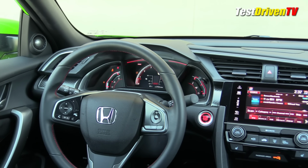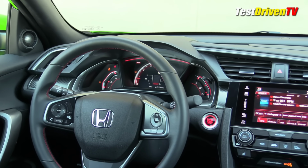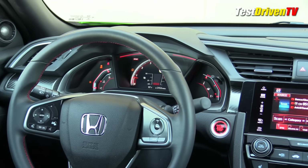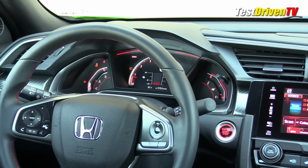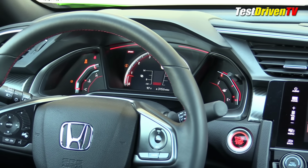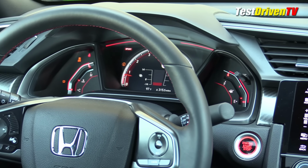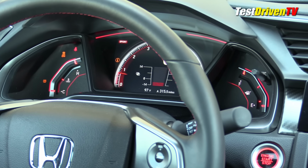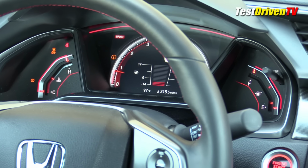It's not the flat bottom D-shaped steering wheel that you do find in some sports coupes and some sports sedans, but it's still a very well done steering wheel at that. Through it you can see an instrument cluster that's fully digital here, and you can customize it with any number of different screens. There's a turbo boost, there's an acceleration and deceleration, there's a G-force, there's of course the trip computer, and it's very easy to read.